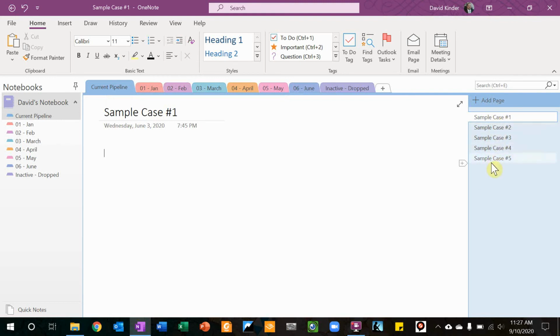Each page, by the way, think of this as a notebook. Think of those Mead five subject notebooks, those spiral bound paper notebooks where you're supposed to do one subject per tab. Well, that's what these tabs are. This is the same as what's up here. There's a tab, and within each tab, these are the pages.